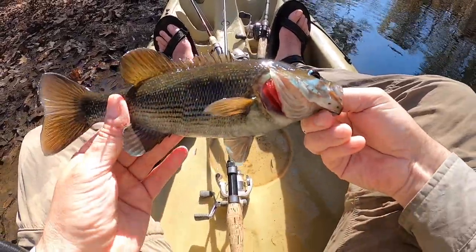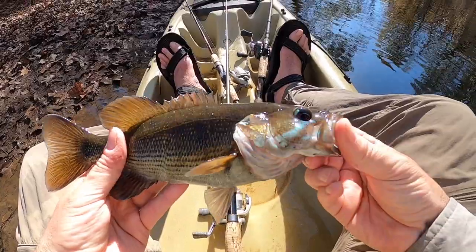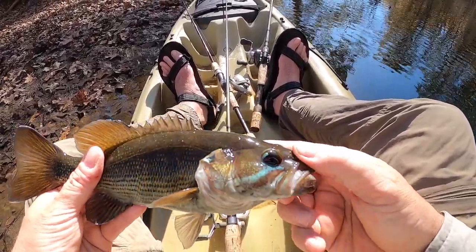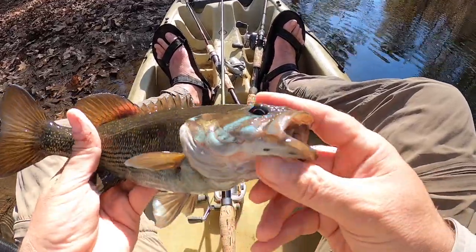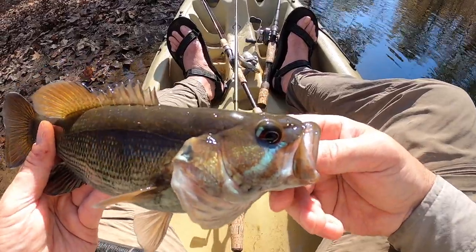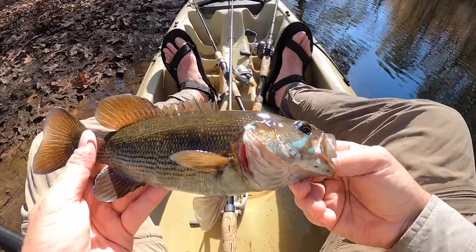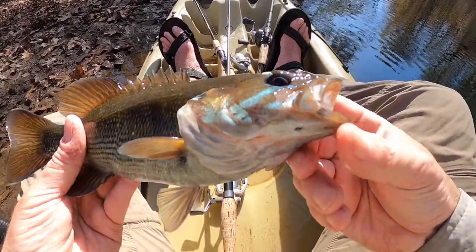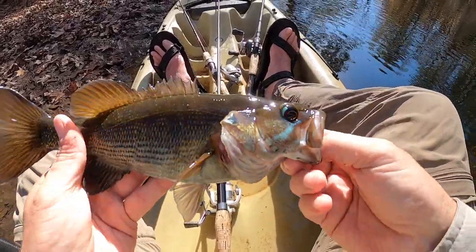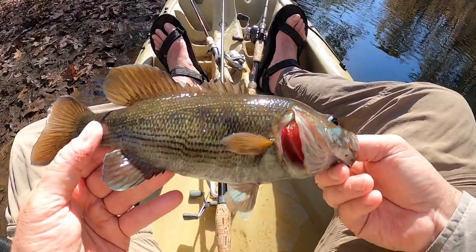Well, I had my camera off when I caught this dude for some reason. Check out the turquoise on the head right there. That's pretty amazing. He doesn't want to close his mouth right now. Well, we'll just have to put him on the board. But this fish is really dark.